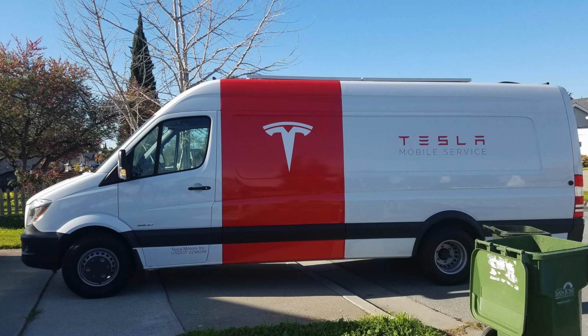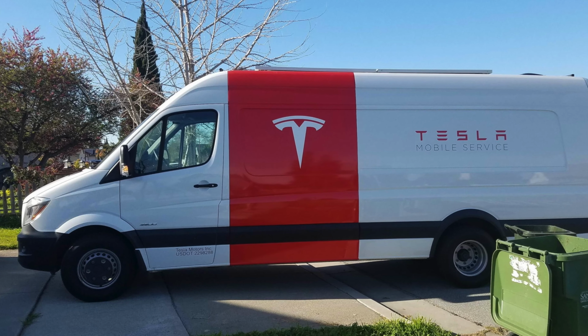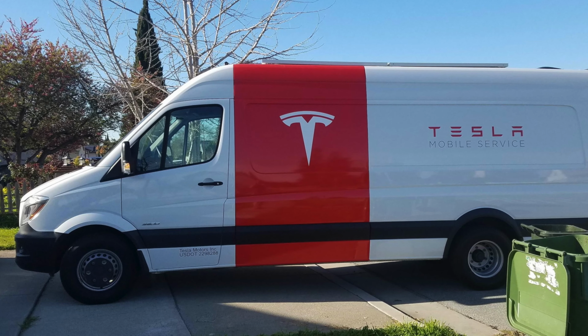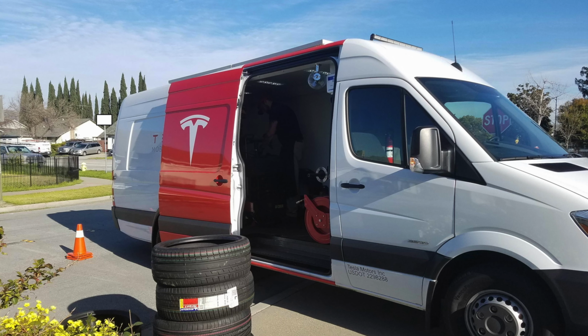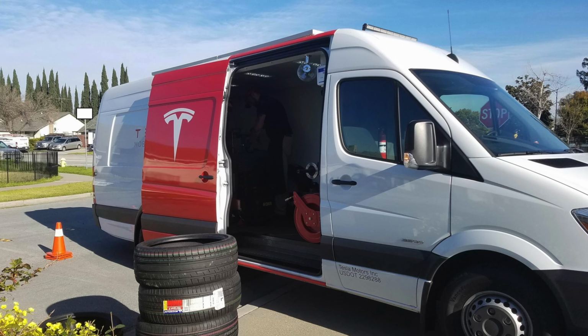Last time they came in, they said there were some things they couldn't do, anything that required a lift. Hopefully they can work out an agreement to use a local body shop lift, and he said that's a possibility. So they could do annual service, rotate tires, do anything underneath the vehicle. Yeah, let me know what you guys think.